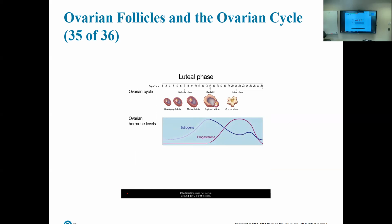If fertilization does not occur, around day 24 of the cycle, the corpus luteum degenerates and becomes a knot of scar tissue called the corpus albicans. Production of estrogen and progesterone stops, and the levels of these hormones decrease. The levels of LH and FSH also decrease due to negative feedback to the hypothalamus and anterior pituitary. This marks the end of one ovarian cycle.